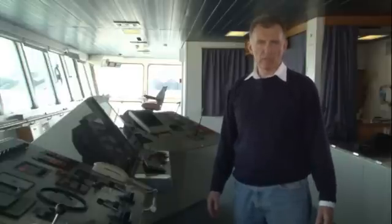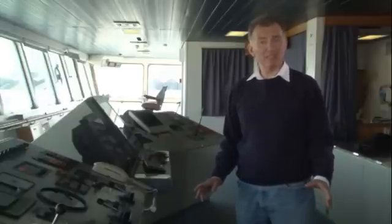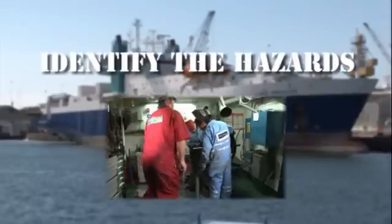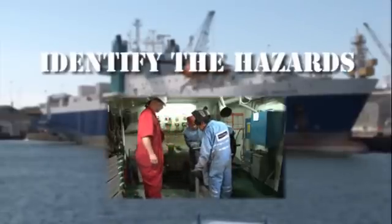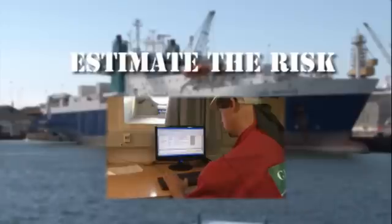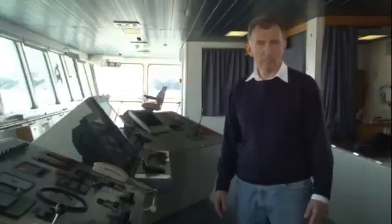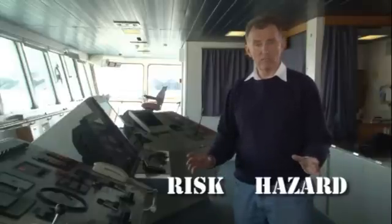Let's pause a moment and think about what a risk assessment is. A risk assessment is designed to give you the chance to think through the task, to consider the hazards, estimate the risks involved, and then to take steps to eliminate or control those risks. We've talked previously about the difference between the terms hazard and risk. To understand the process correctly, you need to be familiar with the terms.